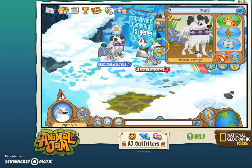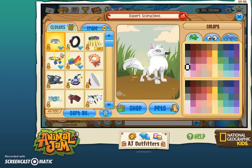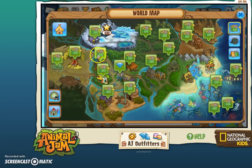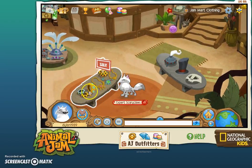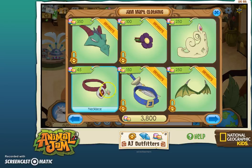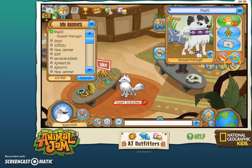So, gifting or trading, because what he actually just did is, the spider was spontaneous. For being a good friend, he traded me this necklace for the spikes wristband. So yeah, go and check them out.